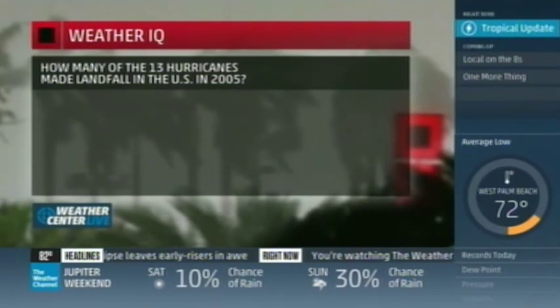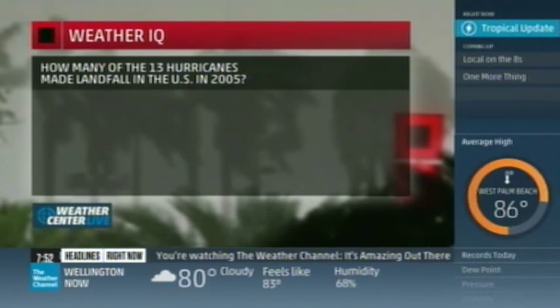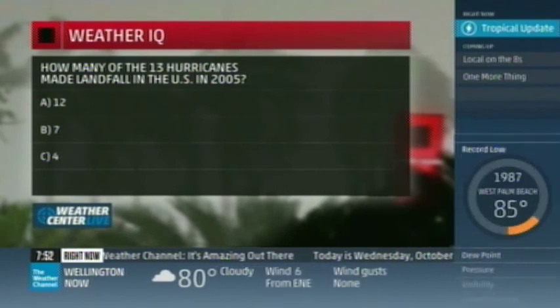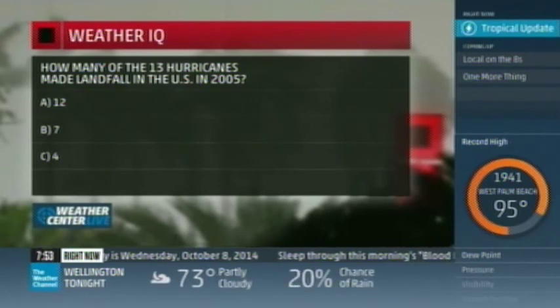Coming up next. All right, let's get the answer to our weather IQ question tonight. How many of the 13 hurricanes that formed in 2005 in the Atlantic Basin made landfall in the U.S.? Is the answer A, 12, B, 7, or C, 4? Well, the answer is C, 4.